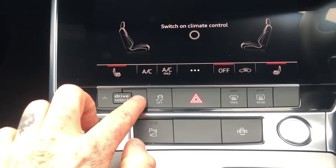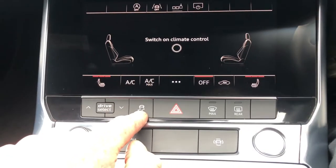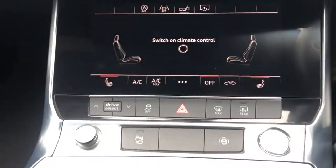You've also got the drive select mode here, so if you click on that, you can see you can get back into them, and you can turn your traction control off, hazard lights, front screen and rear screen heating.